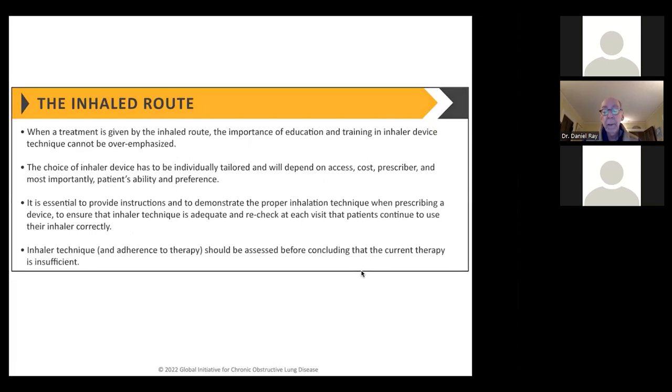One of the key things about inhalers is that they're difficult to use, and it takes a lot of vigilance on our part to make sure the patient knows how to use them, is using them correctly, and then repeat it all over again the next time they're in clinic. It's amazing how you can teach a patient to use an inhaler. They'll go home and you'll see them 3 months later and ask them to show you how to use the inhaler, and they do it wrong.